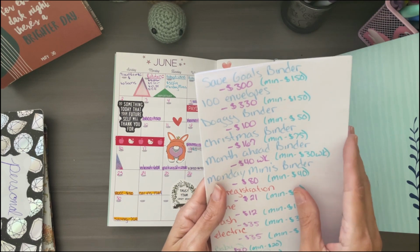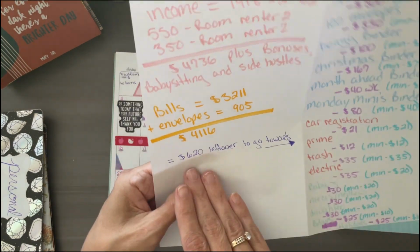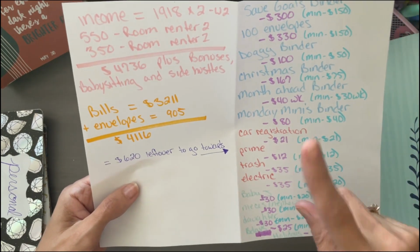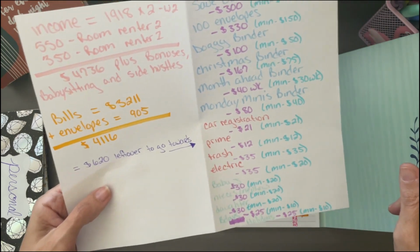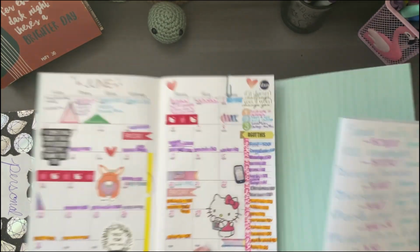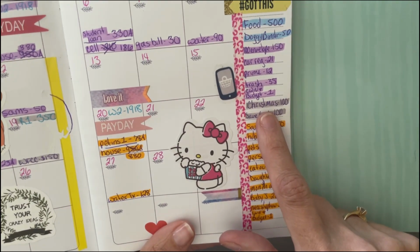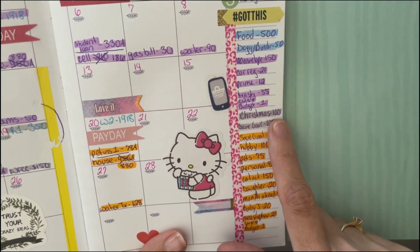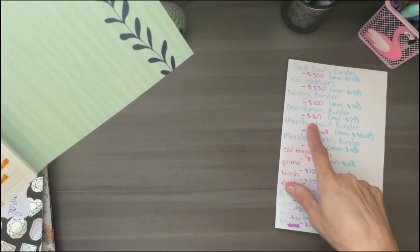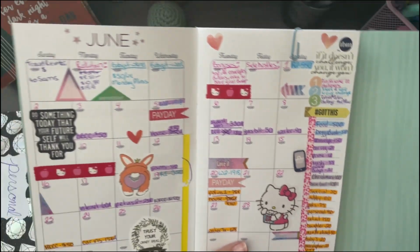And doing it that way helps me calculate. For example, I have $620 left over. So this in the purple is way more than $620. So I had to cut back in some areas. And I'll give you the example of Christmas. So Christmas, I put here 100. So that's my plan for June, is to save 100 instead of the 167. Okay. Just because my numbers are a little low.